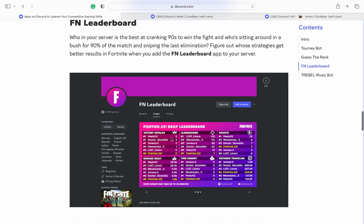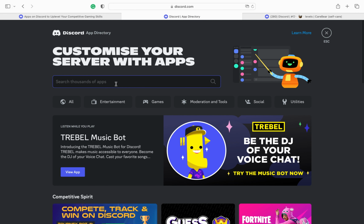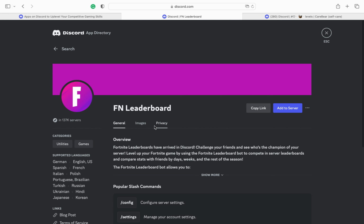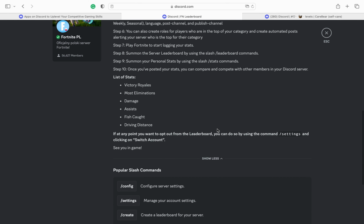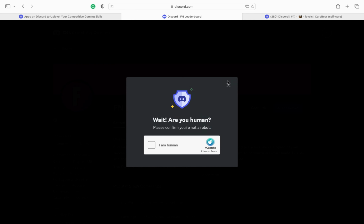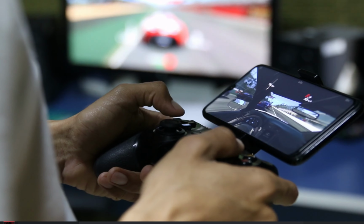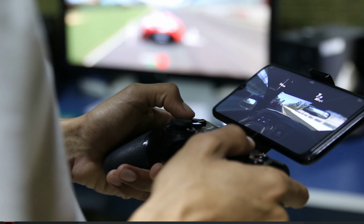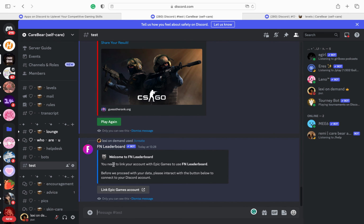This next bot seems very simple. It simply shows you the leaderboard of the Fortnite players in your server. Do I think this bot is worth grabbing? Of course not, but Discord sure does. If you are a Fortnite player, I can see this bot being of use to you for a competitive aspect in your server. It challenges members to play the game to gain a higher rank. If you love gaming and Fortnite, this is a must-have for challenging other members of your server. I personally would not get this bot, but if you want it, it's certainly Discord approved.